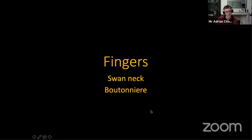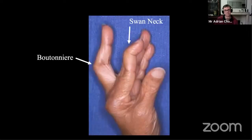So, on to fingers. Hang in there, everybody. It's the end of a long session, and these can often be things that are quite tricky that you need to go over a few times in your head. So here's a hand, and you can see the first thing is that somebody can present with boutonniere, a flexion deformity of the PIP joint, and swan neck, an extension or hyperextension deformity of the PIP joint in the same hand. So that's perfectly possible.